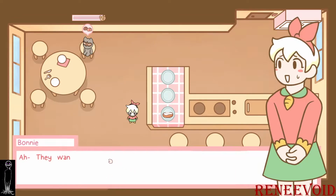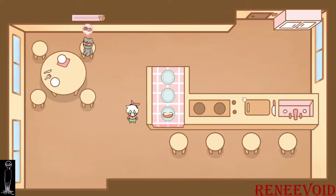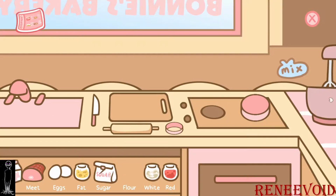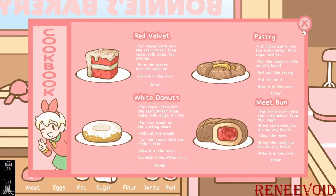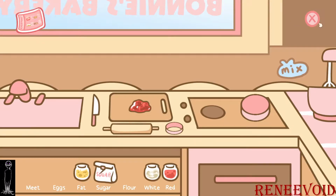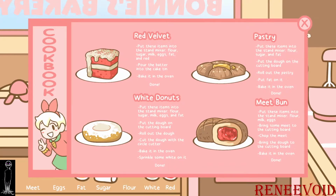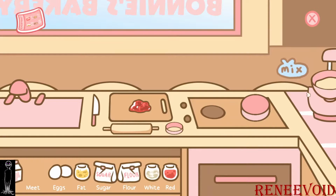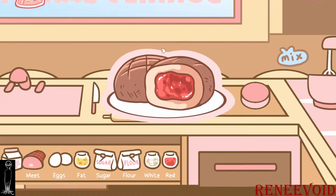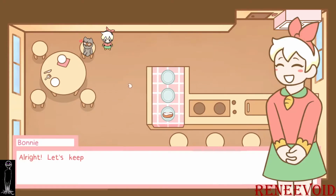Oh, gosh, that was quick. Oh, they want a meat bun. Now, I'll go make that. Meat, not me. Why is it like that? Flour, milk, eggs. Then mix. Bring some meat to the cutting board. Cut the meat. That's delicious. Bring the dough to them. I guess I should mix it too. And then we bake it in the oven. Thank you. There we go. Are you happy? Alright, let's keep this up.